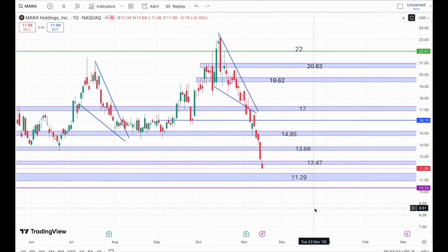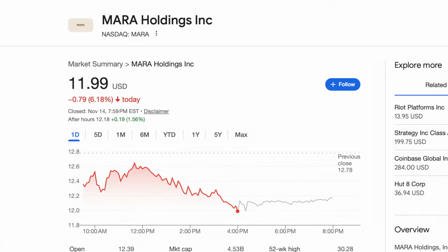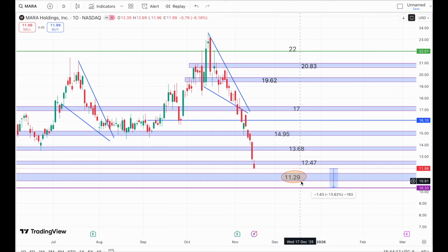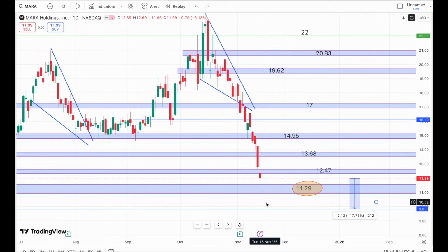With that said, during the market's last trading session, the stock was down over 6% and is now pulling back to support at 11.29. If buyers cannot keep the stock above this level, then look for a 13% pullback down to 10.33. And if 10.33 breaks, then look for a further pullback down to 9.83, which from current price would be a decline of over 17%.